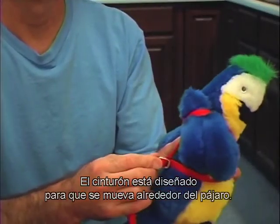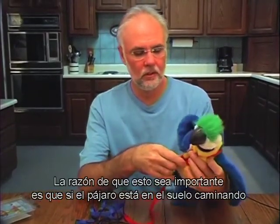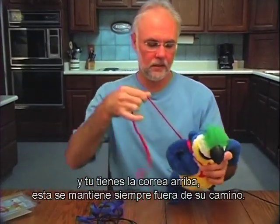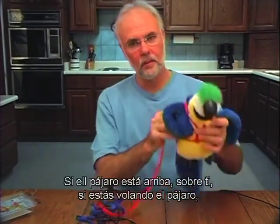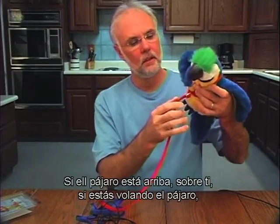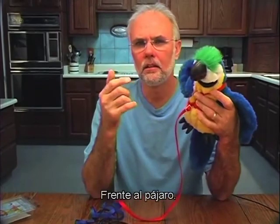The belt is designed so that it will move around the bird. And the reason this is important is that if the bird is on the ground walking around and you've got the leash up here, the leash is out of the way. You can slide it to the back of the bird. If the bird is up above you, if you're flying, the bird is on a perch or on your shoulder, you can have the leash hang down in front of you, or in front of the bird.